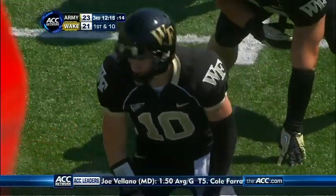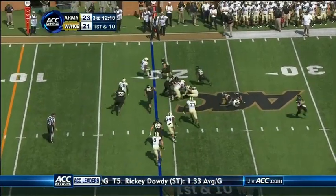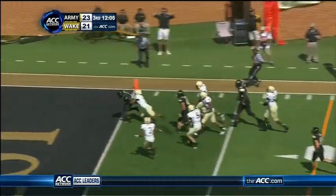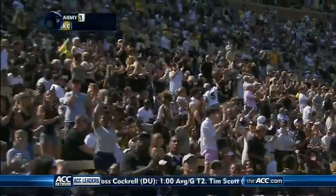First and 10. Wake now in the red zone again. They've scored all 5 times they've been there this year. Here's Harris. Hit from behind, still keeps his feet, still moving, touchdown! What a play by Josh Harris, 19-yard touchdown.